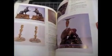I'll probably end up getting about $20–25 out of this, but I'm going to keep it for like a week or two and just look through it, just because I think it's fascinating. It has all these pictures of artwork and candlesticks and bronze figurines and furniture and jewelry up the wazoo. It's incredible.